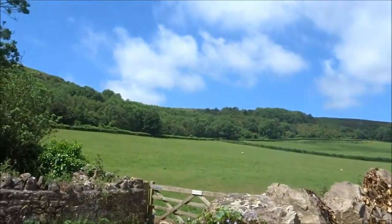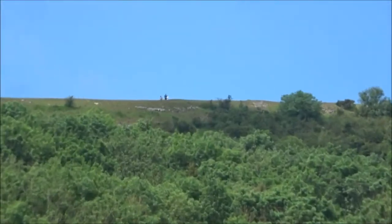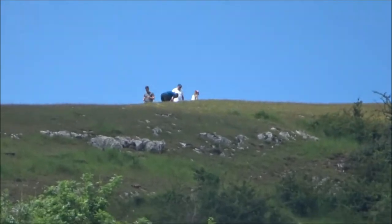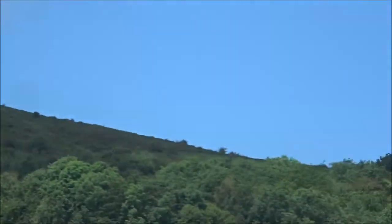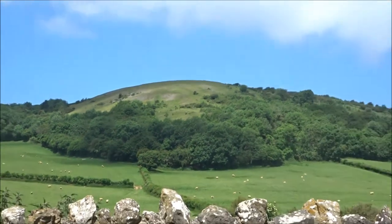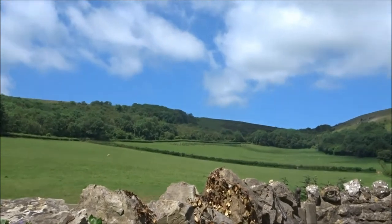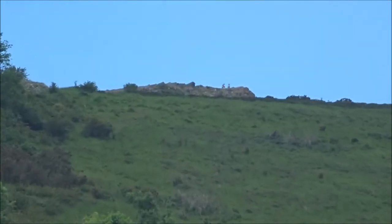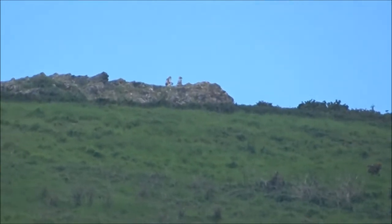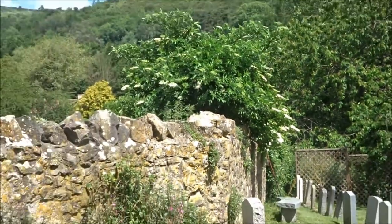And eventually I'll be right up there where those people are, looking down here, taking photos from up there. See those people there? Families are out now. Some people sit up there and drink beer and stuff, a bit noisy. That could be the peak there, let me have a look. Is that the peak? Yes, there's the peak there. Look, you see a bit of it.